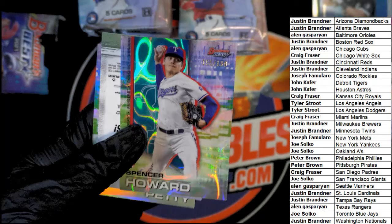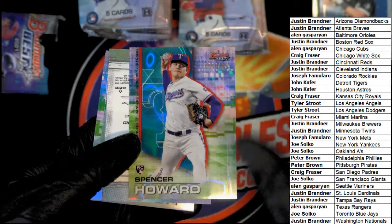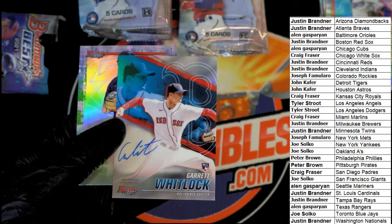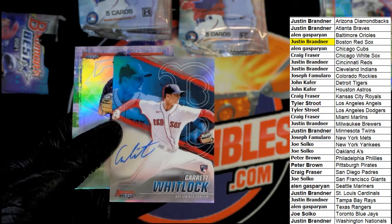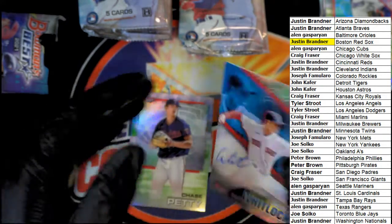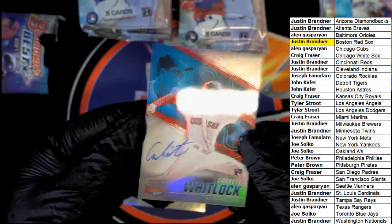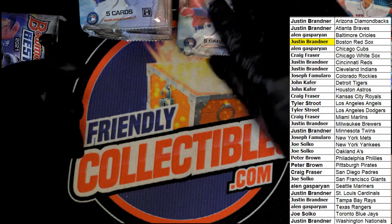Spencer Howard parallel. Number 2/199 for Alan G. Red Sox autograph hit, Garrett Whitlock for Justin. And a Chase Petty Twins. Nice on-card auto. Nice looking stuff coming out of Bowman's Best Baseball.